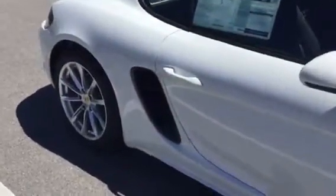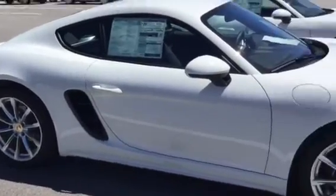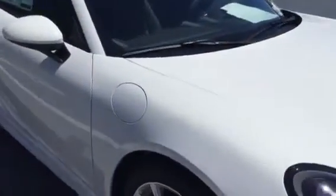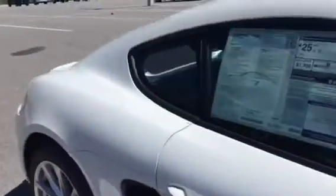Now with the 718, they've made quite a few subtle changes to the exterior. You do notice the lines a little bit more. They tried to make them stand out just a little bit. So on the hood, you can see it's a lot more defined here. On the side, the air intakes are larger to help feed into the turbo.